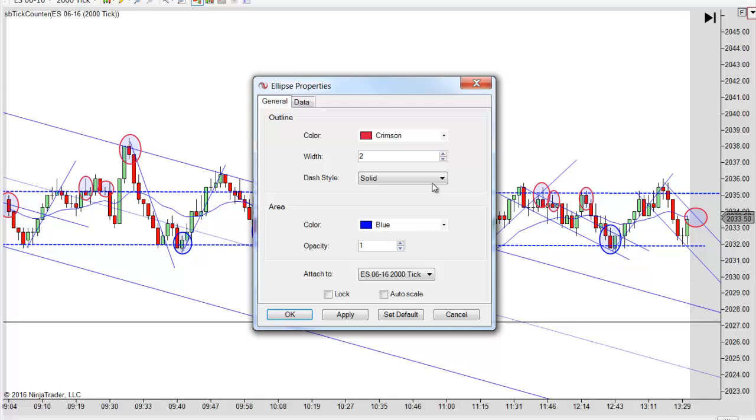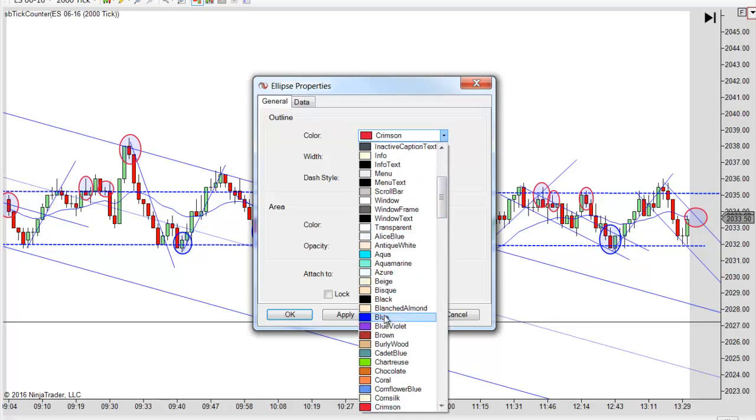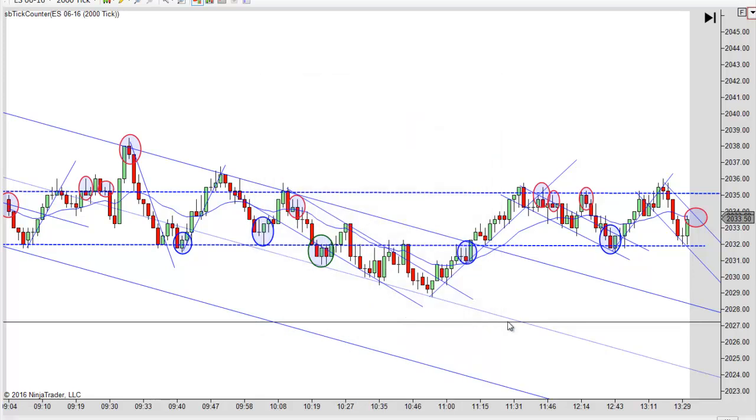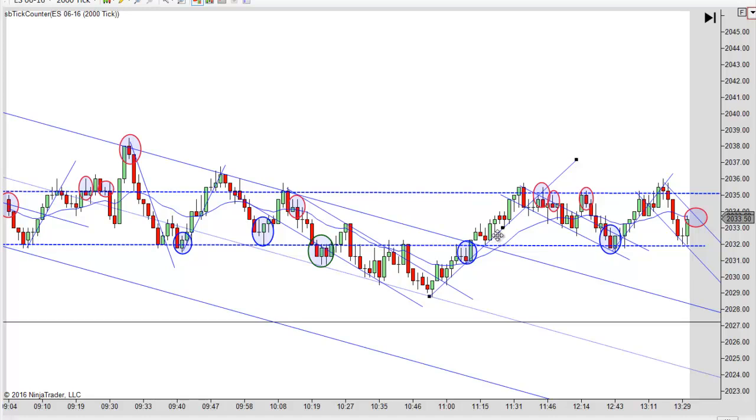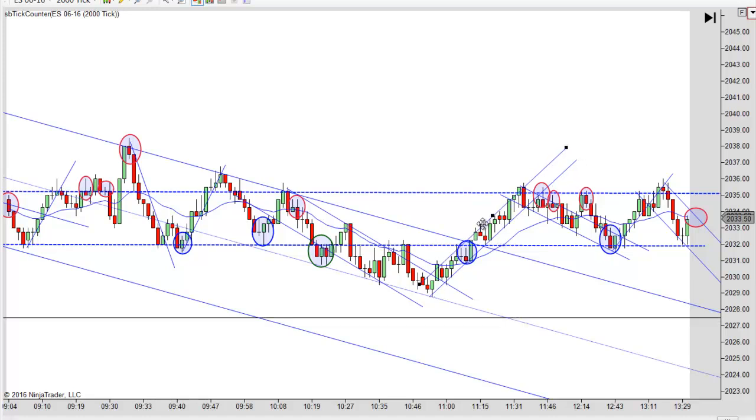And another trader sent me an email, and he was asking about this correction right here. That's actually supposed to be a long. He was asking me about that correction there. When we got the break, he's like, shouldn't I be looking for a new short? Well, yes, the answer to that question is yes. You should be looking for it to come back and retest the low.